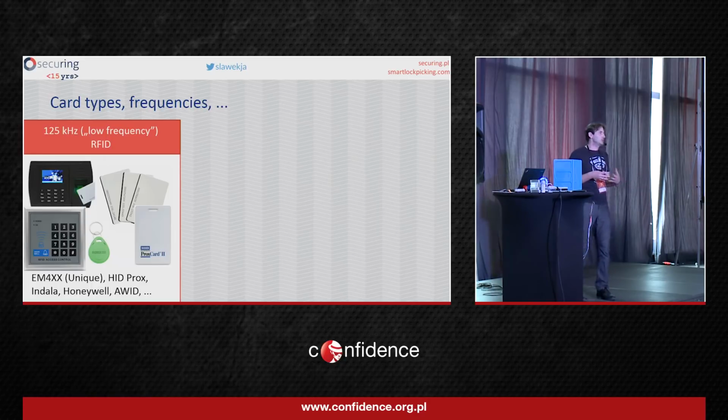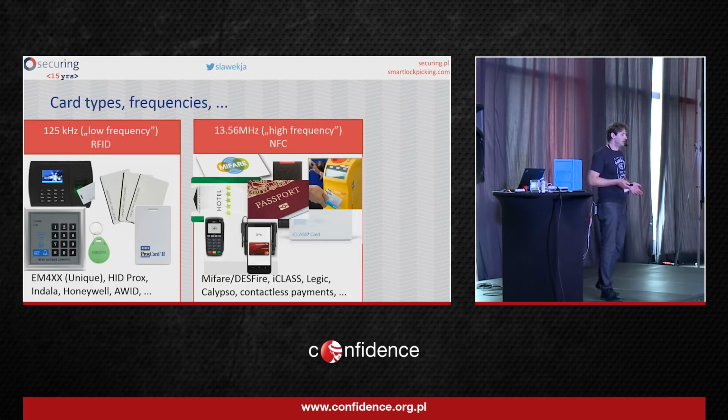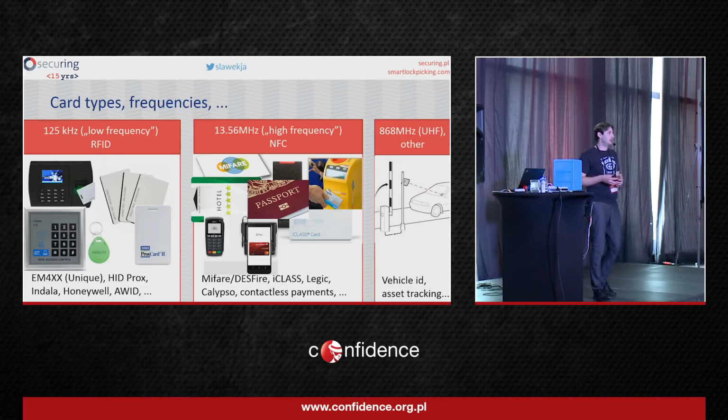First, you need to know that there are lots of different types of cards, and most commonly, they are divided into several types based on the frequency on which they work. We have so-called low-frequency cards, which are quite often referred to as RFID. For example, EM tags are very common. We have the high-frequency cards, like MIFARE. We also have lots of different systems working on different technologies, but we will not focus on them today.